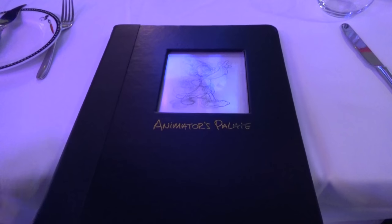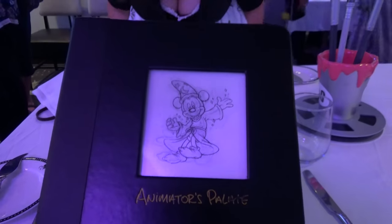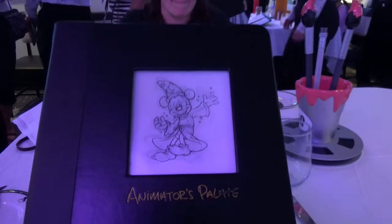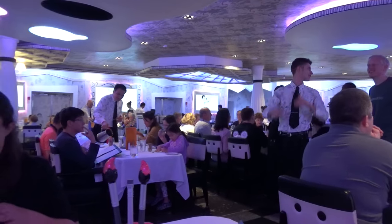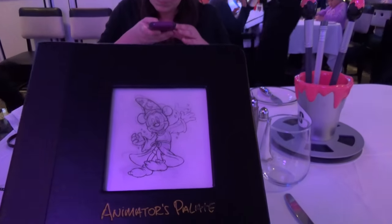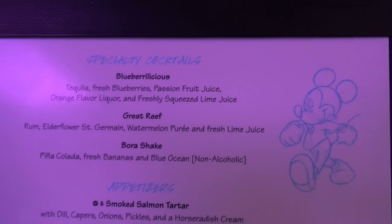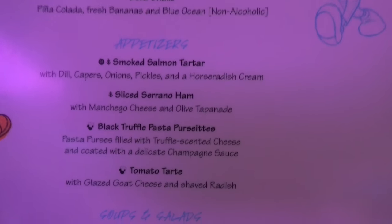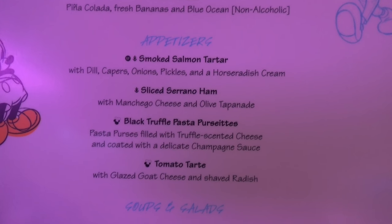So for night one of the cruise, we're here at Animator's Palette for dinner, which is a restaurant that's on all the Disney cruise ships, a little bit different on each one. This one on the Wonder changes from black and white to color later in the evening. The menu's really cool, and let's just check out what is on this menu for the evening. All right, you've got some specialty cocktails up there. Under appetizers, you've got sliced ham, pasta per settis.